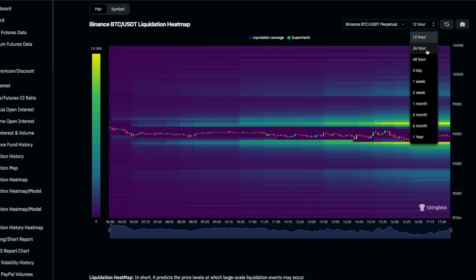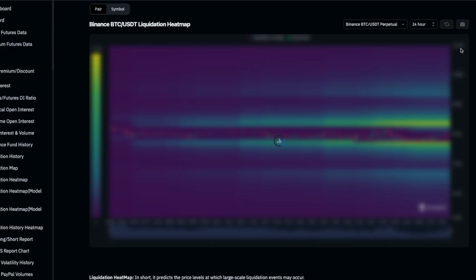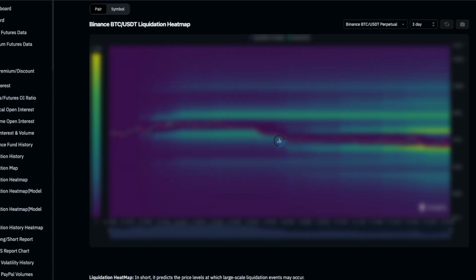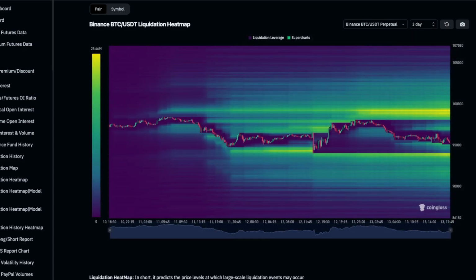If we zoom out to the 24-hour to just see what's been going on the day, you can see that Bitcoin has been piling up a lot of liquidity to the downside for the short term, and there's some piling up on the top side. So we need to be looking at what is likely to be happening next. We can go on a 3-day liquidation heat map and have a look at the orders, and you can see that there's a bit below us again, but the majority is still to the upside.